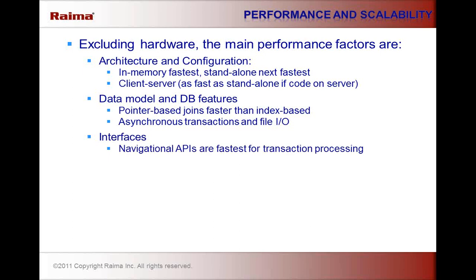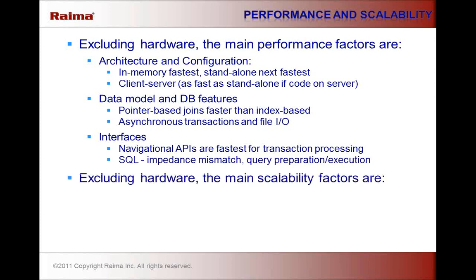Navigational APIs are probably the fastest interface for transaction processing. SQL suffers from impedance mismatch, query optimization calculation, and execution. Excluding hardware, the main things that influence scalability are multi-threading. Does the database management solution utilize multi-threads, or is it at least thread safe? And does the database provide support for multi-core scalability? Very important here.